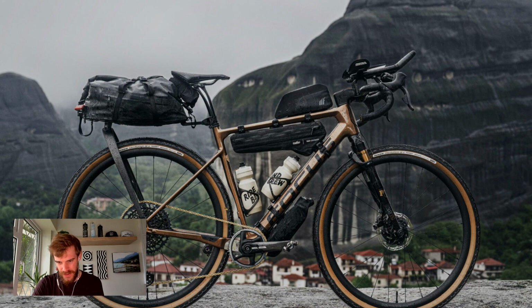Again, it's gone for the aero bars. I probably wouldn't bother, but I know he's been riding this bike a lot in the past few weeks, so that's probably the kind of setup he'd been used to.